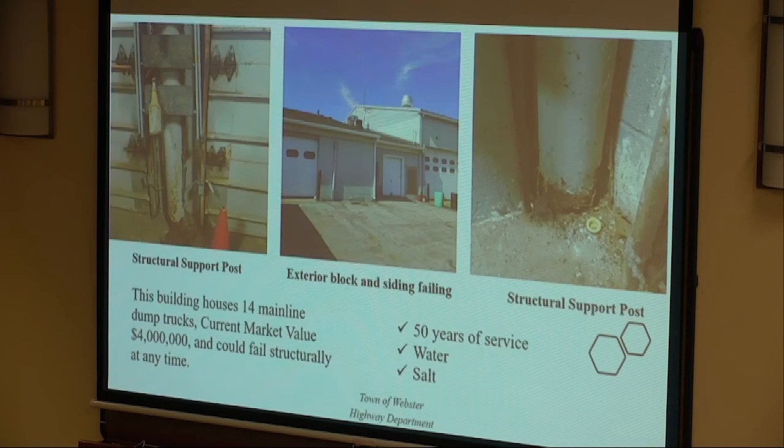So that's one of the issues. The other section under structural is a bit more literal. I talked about the steel superstructure. The first photo there is a little bit farther back picture of what every post, I would say, in the main building looks like. They've begun to deteriorate at the base at a pretty rapid rate.